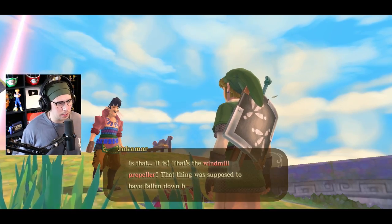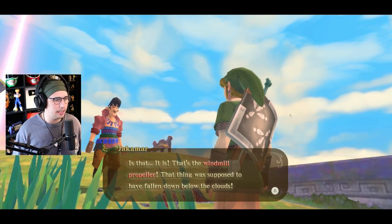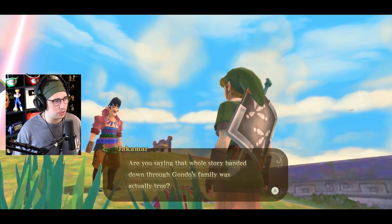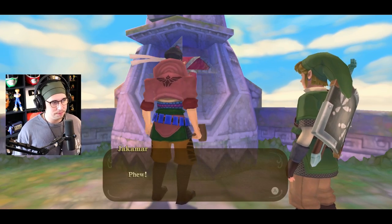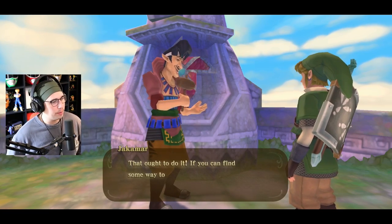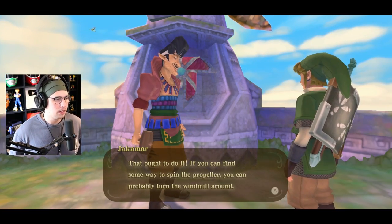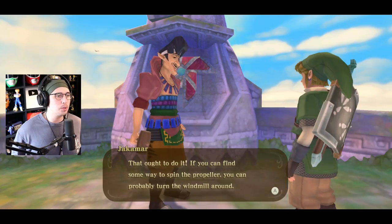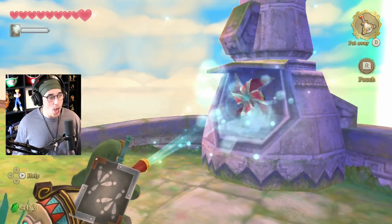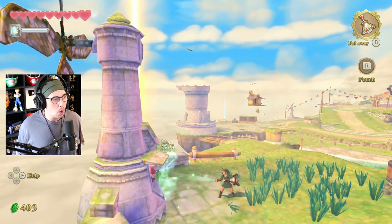Is that... It is! This is the windmill propeller. That thing was supposed to have fallen down below the clouds. He's saying that whole story handed down through Gondo's family was actually true. Yes. Yes, it was. It is fixed. That ought to do it. If you can find some way to spin the propeller, you can probably turn the windmill around. I'll just blow on it. You what? And blew! Oh, what are you going the long way for?